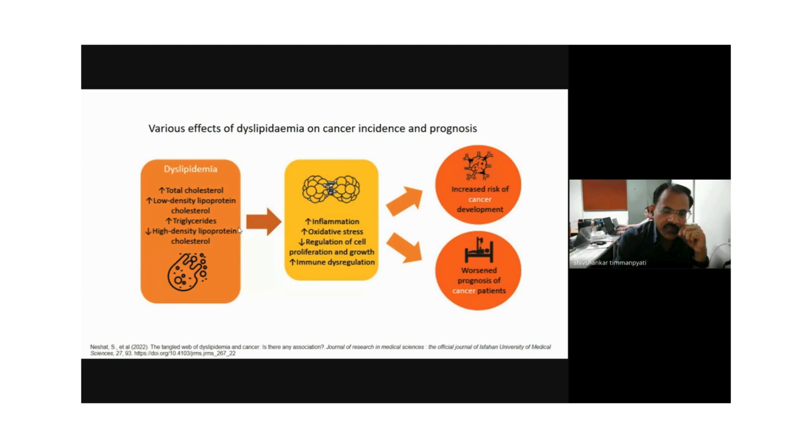Dyslipidemia, what we saw, increase of total cholesterol, increase of low density lipoprotein, increase of triglycerides, and reduced HDL. These are all again inflammatory indicators. They increase inflammation, they increase oxidative stress, they reduce regulation of cell proliferation and growth. It means that the homeostasis of the body, the normalcy of the body, has been disturbed over here. And it increases the immune compromise. It means that immunity is at risk. So these are the results of dyslipidemia.